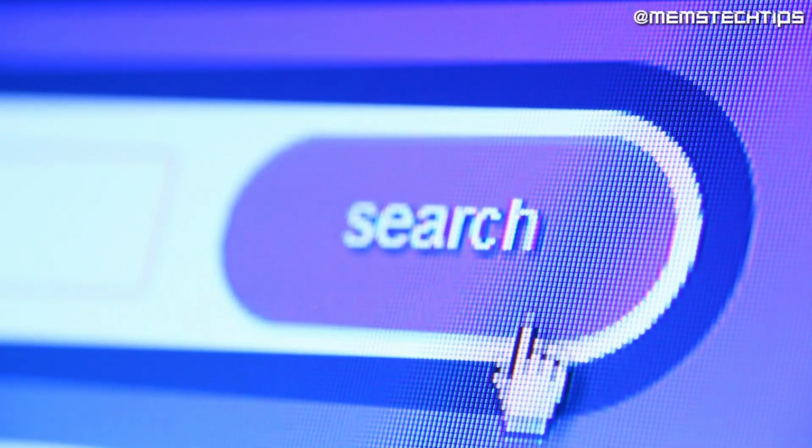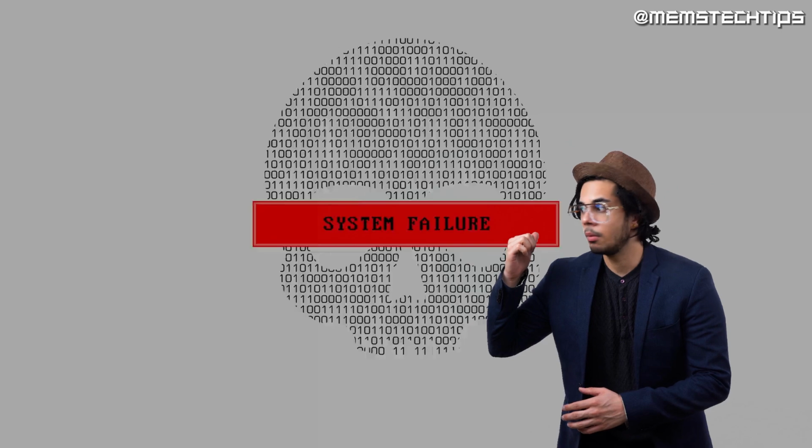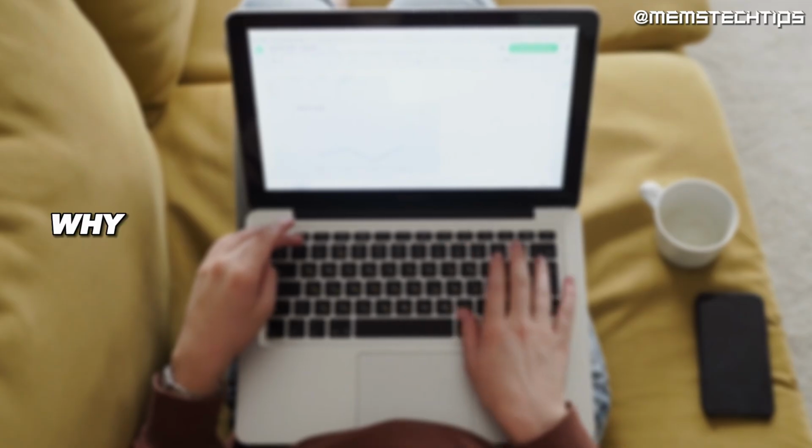If you're constantly visiting websites that you shouldn't really be visiting, there's a higher level of danger and a greater chance of your computer getting infected. The moral of the story is that prevention is better than cure, and it starts with you and the choices you make.